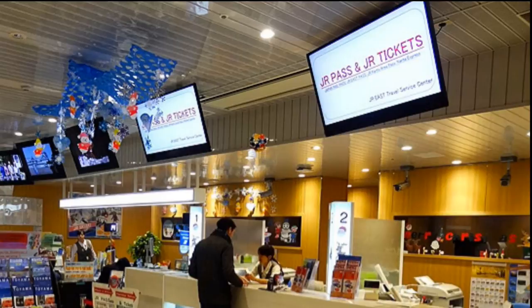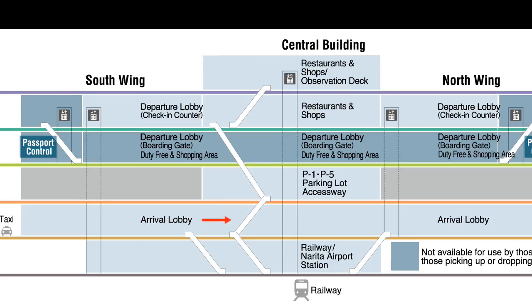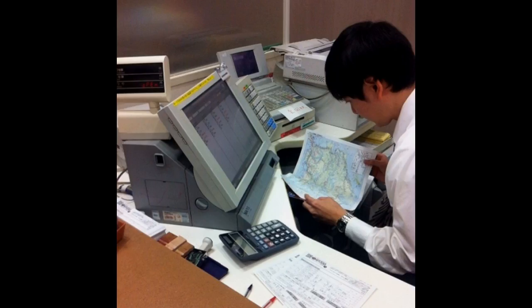Your next stop will be the JR East Service Center, either in Terminal 1 or Joint Terminal 2 and 3 centers. These are one level down, open from 8:15 in the morning to 6 or 7 in the evening. Here you can do two or three important things. First, exchange your rail pass voucher for the real thing. Second, make reservations for the long-distance travel you've planned.